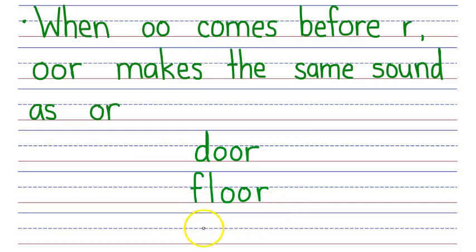Next word, pour. Pour begins with a P that says P, then an O-O-R that says or. P, or, say it together fast, pour.